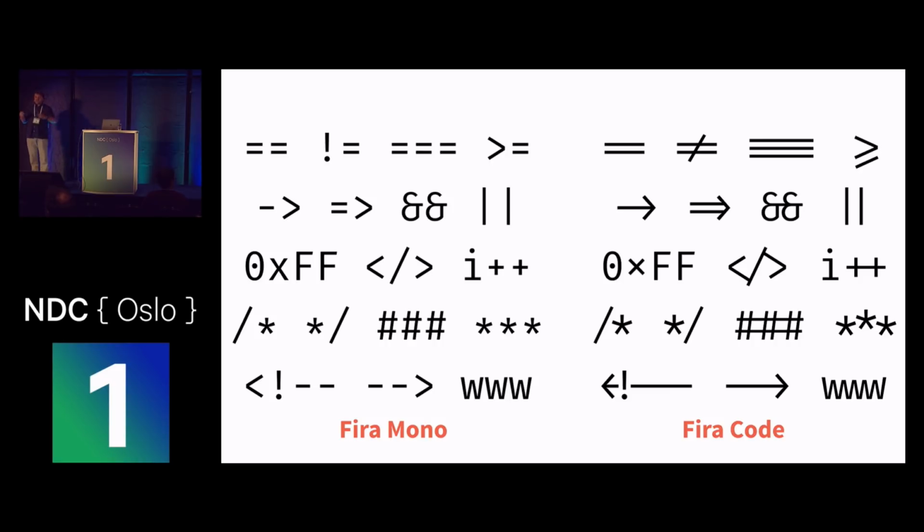And once you've realized that you can have a proper greater than or equal sign, top right on the slide, you can do much more funky things, like have proper arrows rather than just ASCII art arrows. And you can even do exceedingly cute things, like the funky joined together www on the bottom right corner. And so this, if you use it, makes your code much nicer.